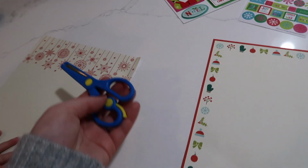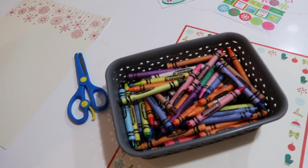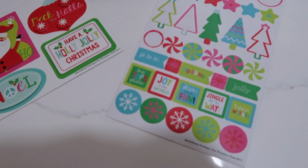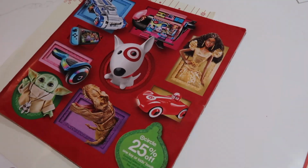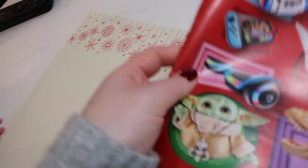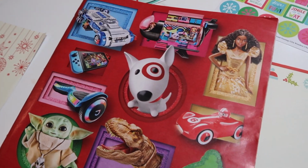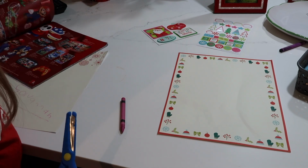We have, what do we have? Scissors. What else? Crayons. And what else? Stickers. And what do we have here? This is when we get presents. No, this is the Target catalog. And if we are good girls, sometimes we can ask Santa for something special for Christmas and maybe he will bring it. What do you think?